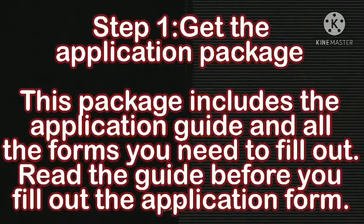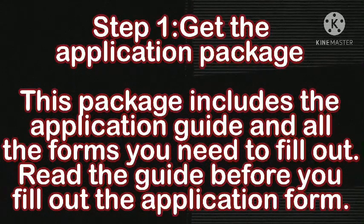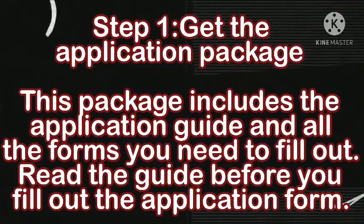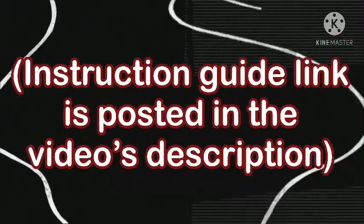Step 1. Get the application package. This package includes the application guide and all the forms you need to fill out. Read the guide before you fill out the application form. Instruction guide link is posted in the video's description.